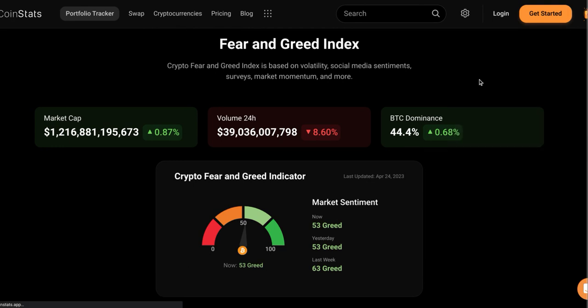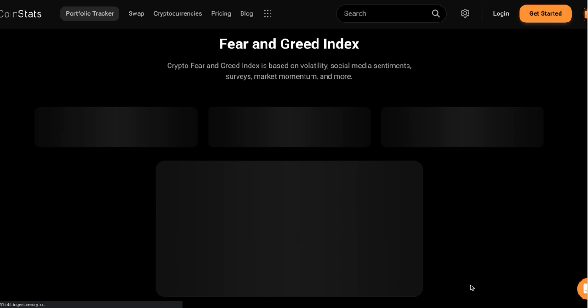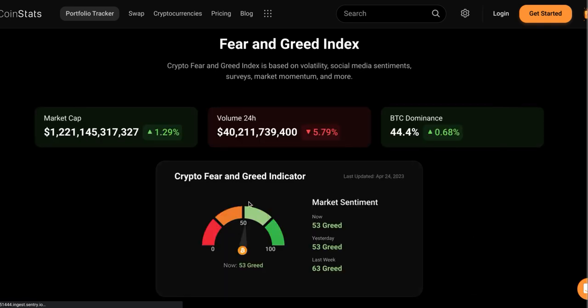Let's hit reload since we've had all this stuff flip green and see if this has changed much. Yeah. Market cap is up 1.29% now. Volume's down 5.79% over 24 hours. Bitcoin dominance is up 0.68%, but that thing is running into some severe resistance. You want to see that dropping so the altcoins can get more of the market share. The crypto fear and greed indicator is at a 53. That's what we were at yesterday. We were at a 63 last week. Still in the green though.